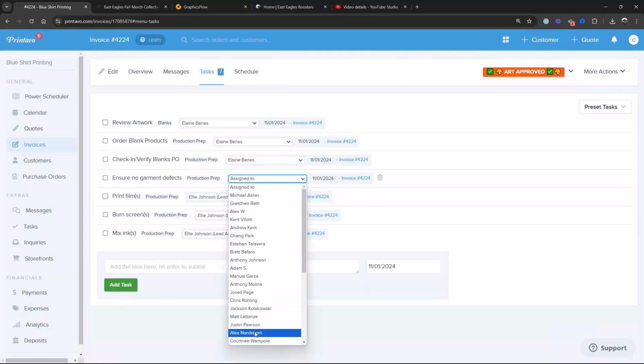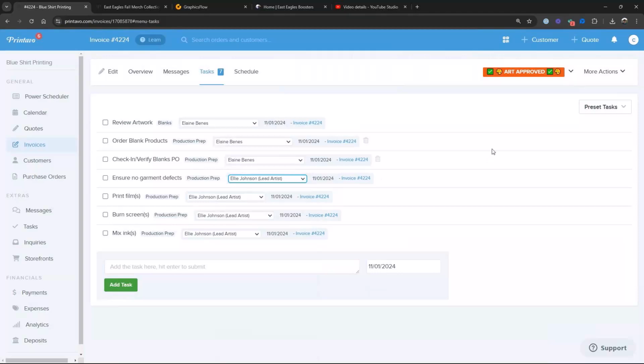So they're getting messaged that, hey, you got new work to do. And this is just the way that they manage their tasks. They can go into their tasks. They can see all the tasks, all the things that they're responsible for. And I can add a custom task, or there's preset tasks in here too.